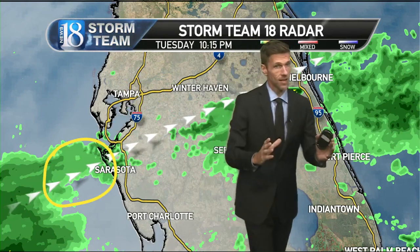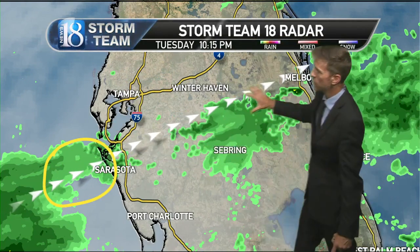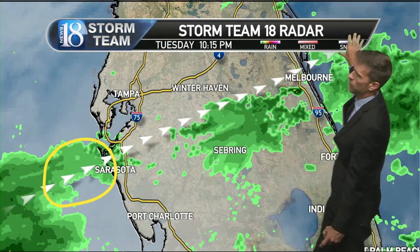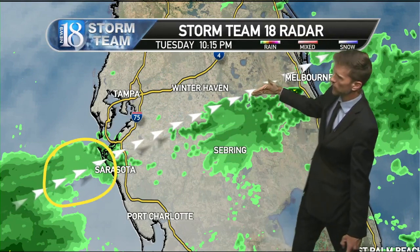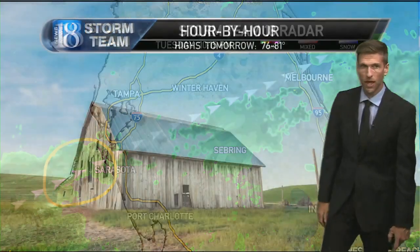Regardless, this is going to be a catastrophic storm, and it will still be a high-end hurricane, even racing through the heart of central Florida, south of Kissimmee, north of Sebring, and then perhaps right over Melbourne as a Category 1 hurricane.